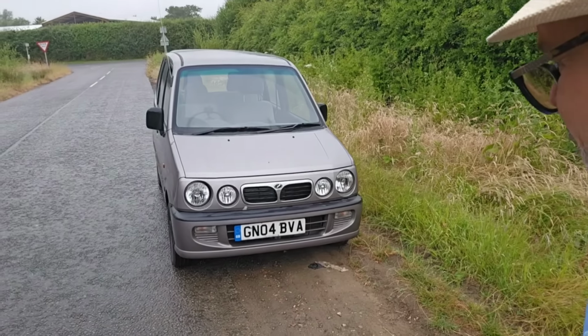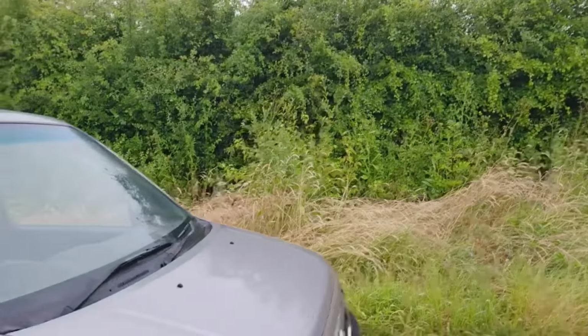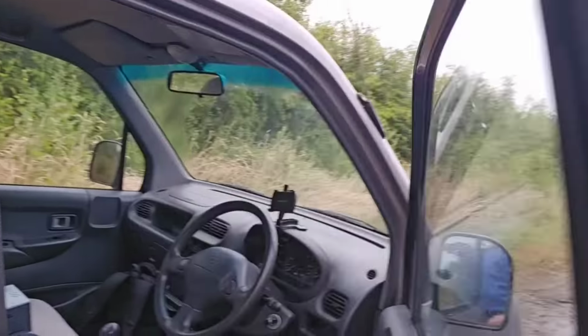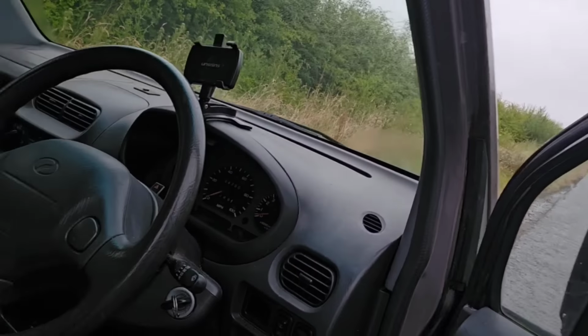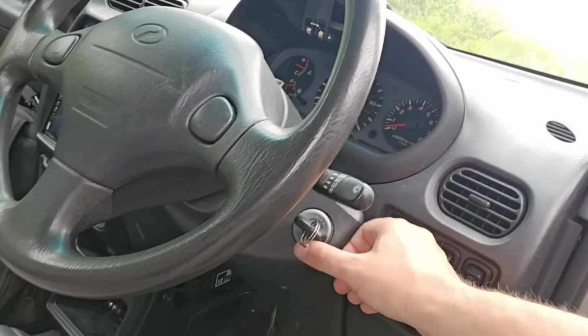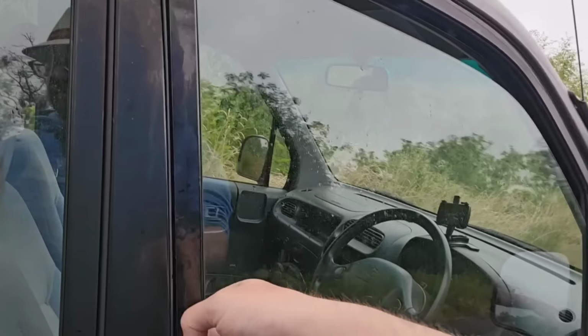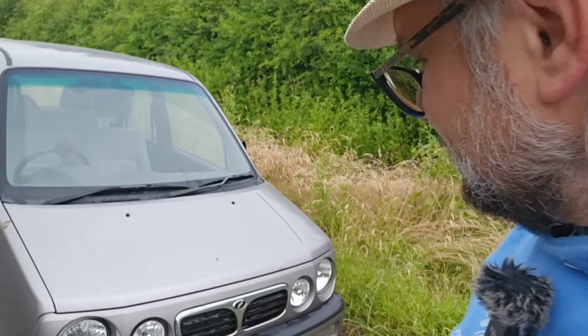But I don't know what to do about that noise. It sounds like it just stopped. So that means it's fine, right? Maybe we'll just pop the bonnet on. But yeah, the interior's pretty clean. Like I say, 47,000 miles. Let's just check she's in neutral. A very familiar noise. It's the old EJ-DE engine. So it's the same engine that was in Miss Daisy, the Sirion, and just made in Malaysia.